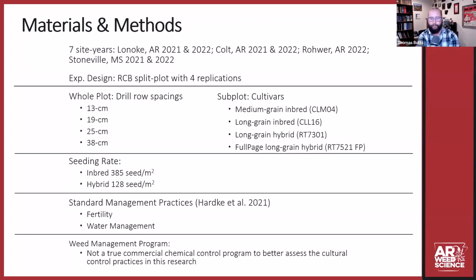So we had a medium grain inbred, a long grain inbred, a long grain hybrid, and then a full page long grain hybrid. In the Mid-South, we are primarily a long grain rice market. There's a little bit of medium grain grown, but it's relatively a long grain type market here in the Mid-South. We do have a significant portion of the acres that are grown in hybrid now. I think we're over 50 or 60% are now hybrid in the Mid-South, with the remaining being an inbred cultivar.